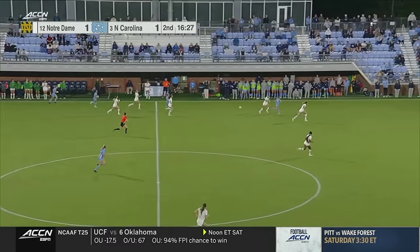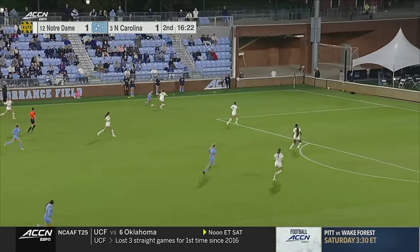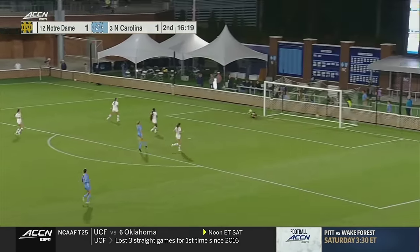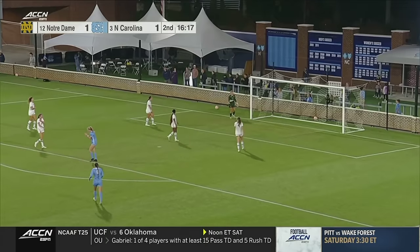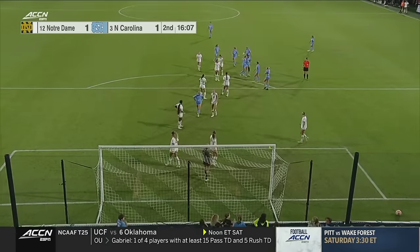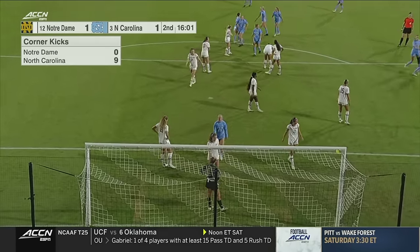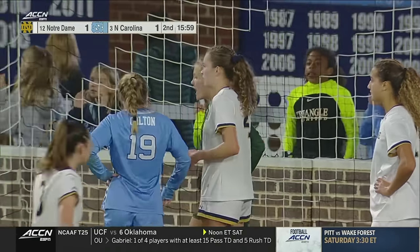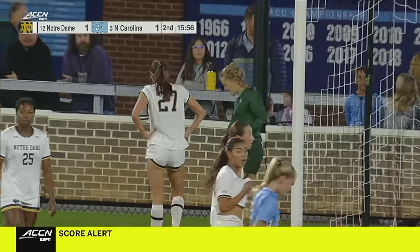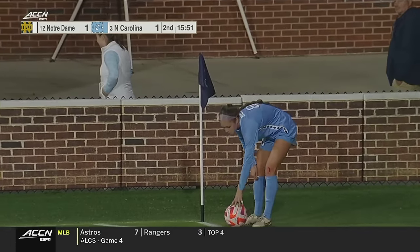There's been more maturity in the second half for Notre Dame. North Carolina still trying to figure it out. This will earn another corner kick for the Heels. Well, even though it's been even or more even in this second half, there's some weapons that North Carolina can break out with, and what Sitner does so well is to find a little bit of space, and that one had some pace on it. Third corner kick of the second half for North Carolina, ninth of the match.